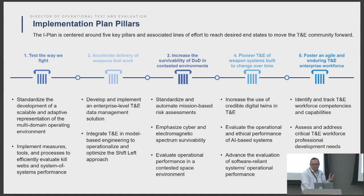Test the way we fight. What does that mean, right? Again, future joint warfighting concepts. Somehow we need to go from the kind of current or at least past thinking about T&E, that we're evaluating a single system, and move into a future where we're evaluating the actual joint warfighting concept, if you will, or operations that are, you know, I guess people like to say systems of systems. I like to say high-level mission effects. So we need to standardize the development of a scalable and adaptive representation of the multi-domain operating environment.